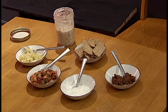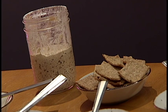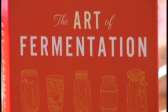Other fermented foods you've probably already tried are yogurt, sourdough crackers, and kimchi. Kelly says whatever foods you try, research it and try making it yourself. Probably that's the most important key, because there's a lot of diet info out there right now, and what kind of food lifestyle to lead.